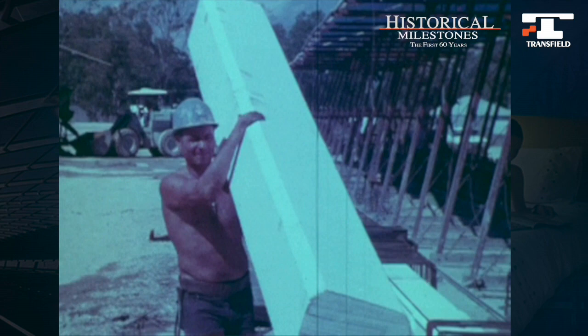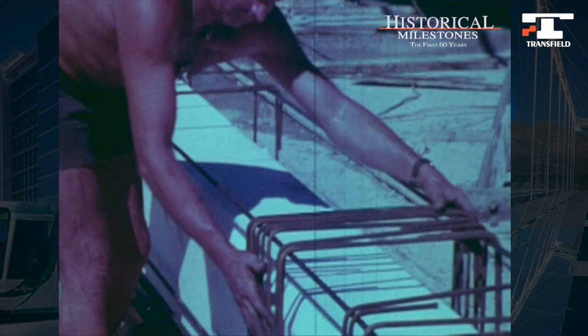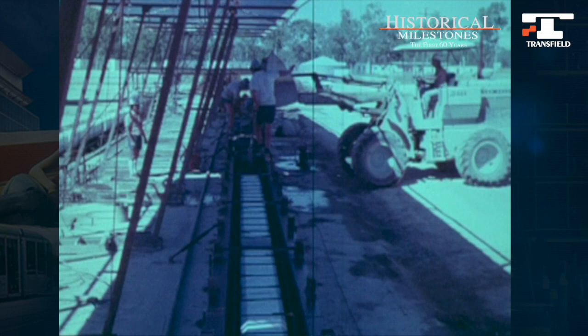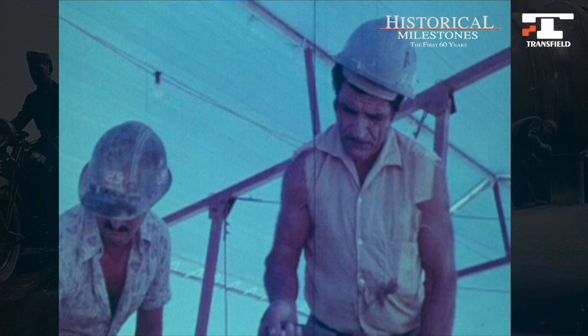Transfield established its own casting yard in the work area complex to pre-cast some 1,500 concrete girders used for making the approach jetty roadway. Two casting beds were set up parallel to each other and covered with a novel swing-away roof to protect the men from the weather and later to swing away for the girders to be lifted out. The casting yard team produced four girders a day, 6 days a week.